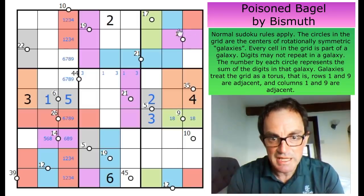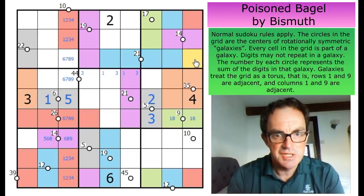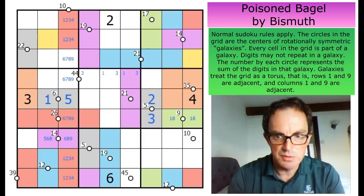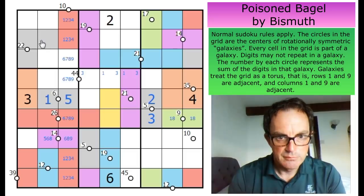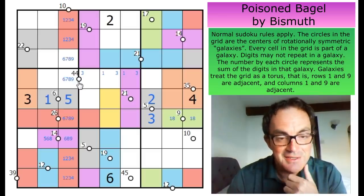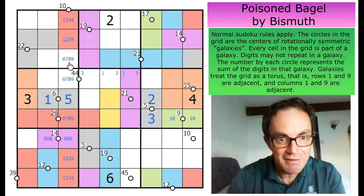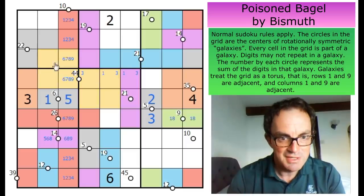The 14 cage now can't take this square because of that square. So this square has to be part of the 22, I think, which means that square is also part of the 22, and the 22 is now finished. The 44 is finished because the 44 must be 8 cells large. Now to the left of the dot there are only 4 cells that it can take, so it must take those 4 squares and rotate onto the rest of them like this.